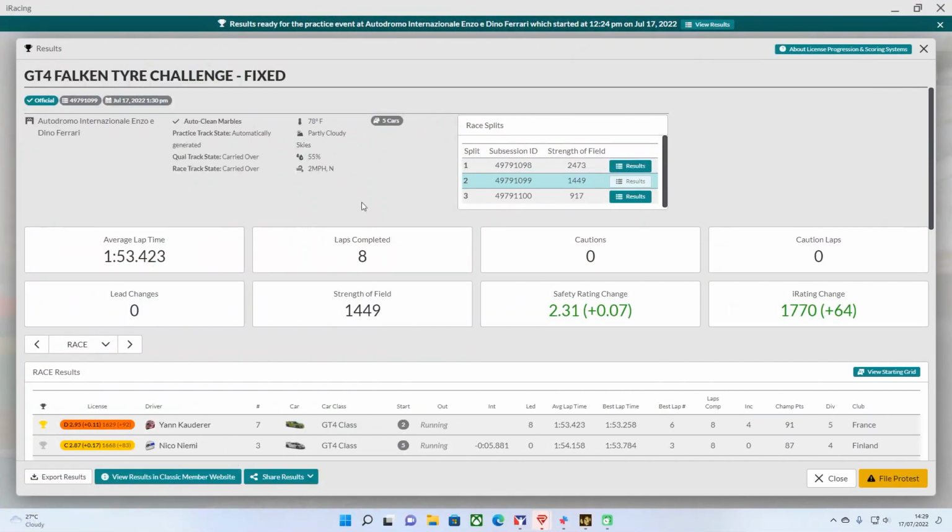So as you can see now, that was Split 2, 1.4k strength of field. We gained 0.0 safety rating, which we need to gain a bit of, so that's good. And 64 iRating. So in the last few races, we've lost in all of them, so nice to get a gain again. It helps us towards that 2k mark, which I'm hoping we can maybe get to and stay around.